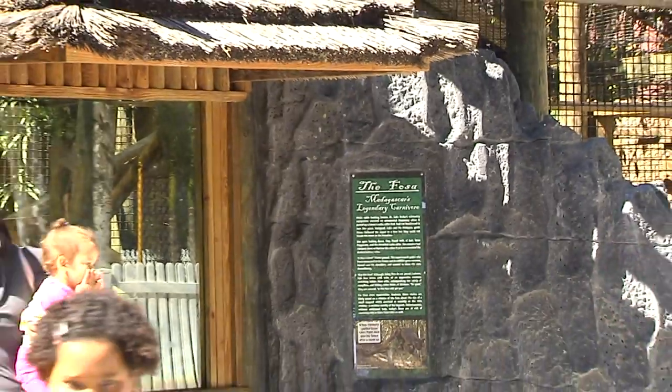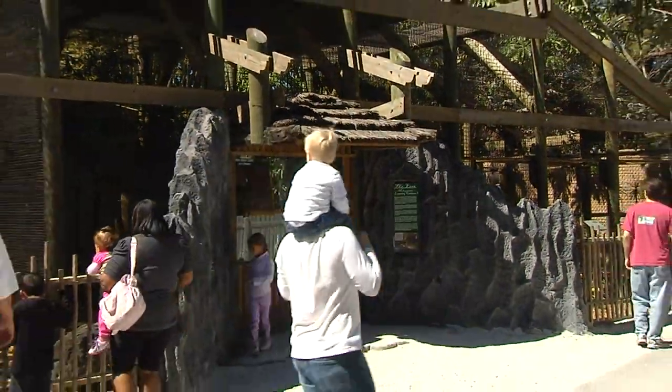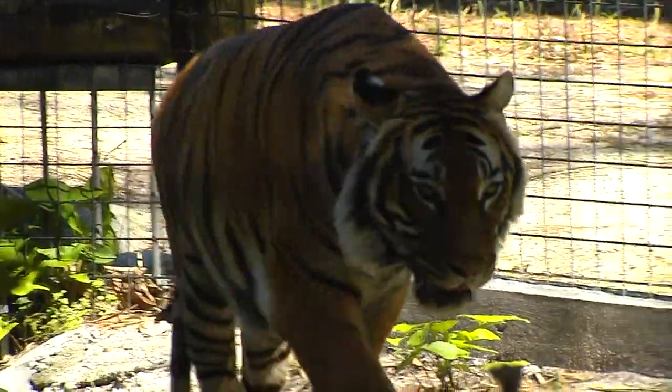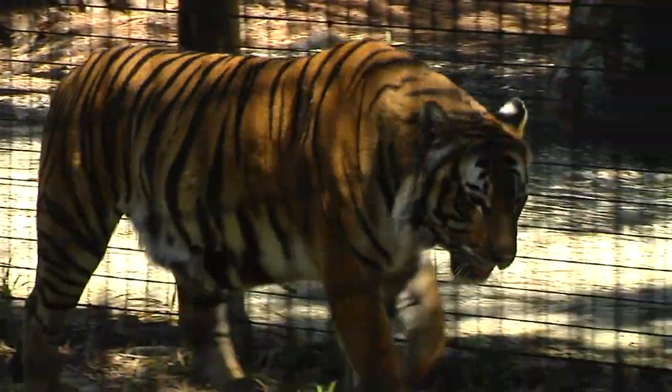Malayan tigers and fossas from Madagascar are also involved in population management plans. When genetic matches are made, these animals will be bred with mates from other accredited zoos. This is a way that we're actually helping species continue on, because if zoos don't take the time and trouble to do this, it's going to be in trouble in the wild.